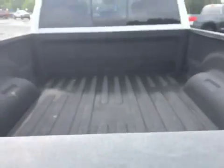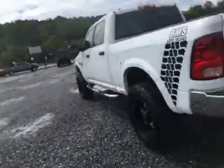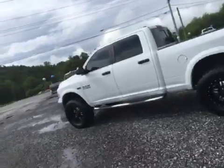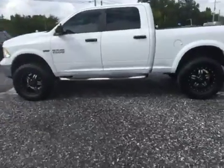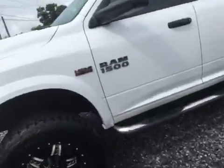Speaking of towing, this truck is powered by a 5.7 liter Hemi V8 with an automatic transmission and a four-wheel drive drivetrain. Take a look at these wheels.